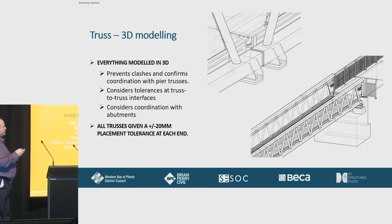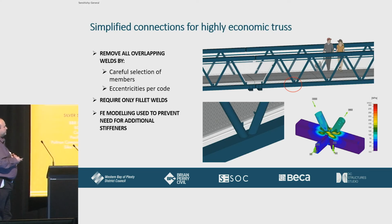So just a couple of things to mention. To coordinate the alternative truss design with the substructure design provided by Beca, we did a lot of 3D modeling and coordination. And in terms of the connection design, the steel truss designer, Dan Crocker from DC Studios, actually made use of finite element modeling in conjunction with the rules and design guidelines by CIDECT.